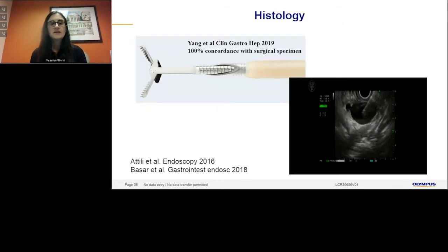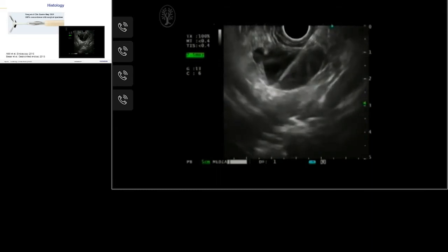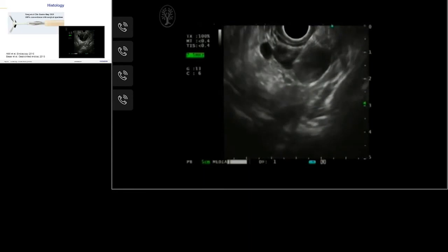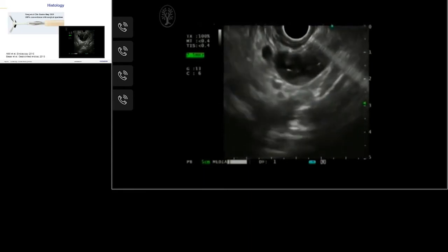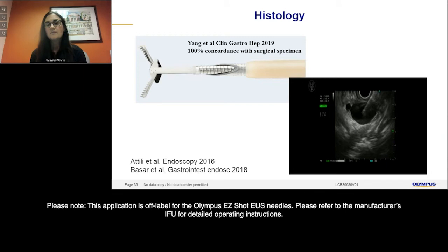So sometimes we know, or we do know, the diagnostic yield of cyst aspiration is low, and it rarely provides us with a definitive diagnosis. So now we have these microforceps that go through 19-gauge needles that can be used to actually sample the epithelium, or the cyst lining. And that can help you tell what kind of cyst it is. It had 100% concordance with surgical specimens in Yang's study in telling us what type of cyst it is. Keep in mind, you're just biopsying a fraction of the cyst lining, so it's not a perfect test. You're just biopsying a small portion.